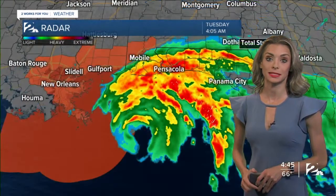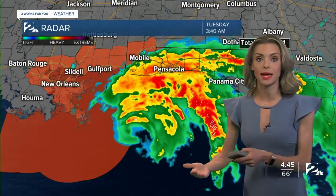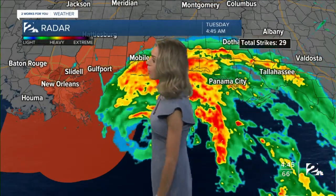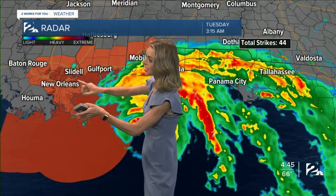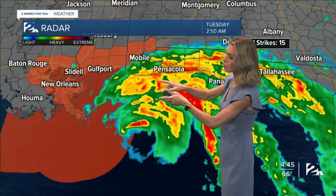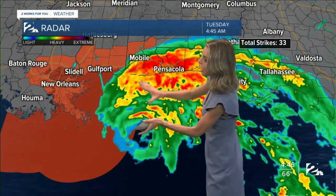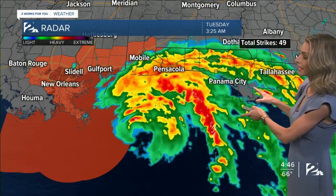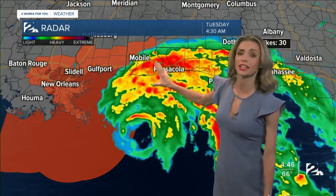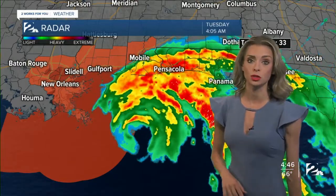Now, the storm is expected to make landfall as we head into later on today and into the nighttime hours. We have that hurricane warning out in effect for portions of eastern Louisiana, all of the Gulf Coast of Mississippi, and for Alabama as well. Now, we see this eye wall really starting to develop here on radar. Those outer bands impacting the Florida Panhandle, where they're going to see their shot at some severe weather for today as the storm continues to push to the northwest.